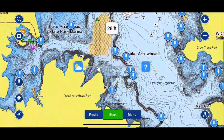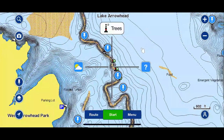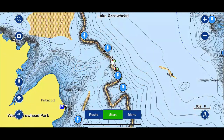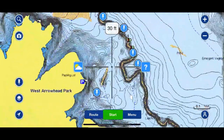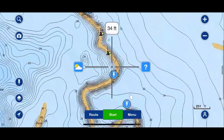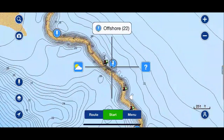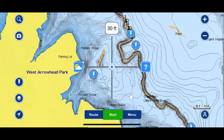Then I'm going to move down here and kind of stay in on this side. I've got a lot of stuff marked out here on this creek channel, just the bends and the different special areas that are out here. So you're going to see those out in the middle of the lake. Let's just go down. Well, I guess we're okay. I thought we were going to have to keep going out in the middle, but you can see all those different areas. If I zoom in, you'll see them. There's one there. There's a good little ledge going on right there. There's a good turn that's right there as well.